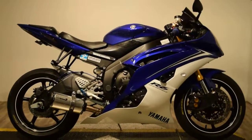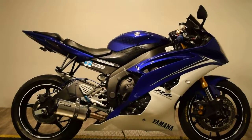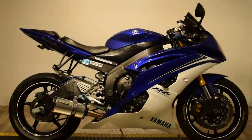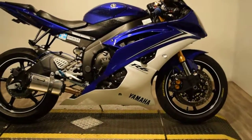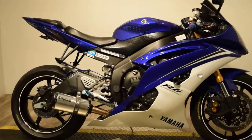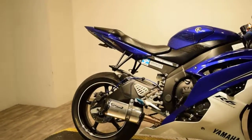Monster Powersport is currently offering this totally upgraded 2010 Yamaha R6. Just to name a few, this bike has GPR damper. It's got a tinted windscreen. Definitely has a comfort seat. I will take a close-up of that.